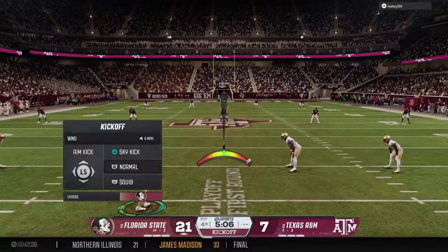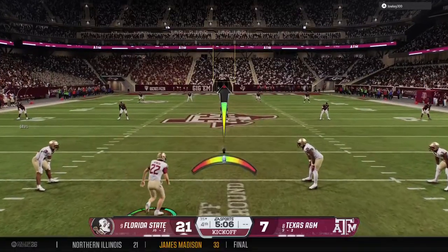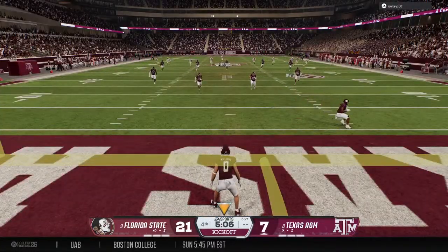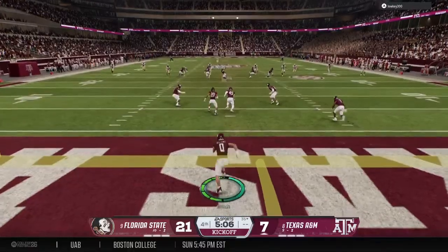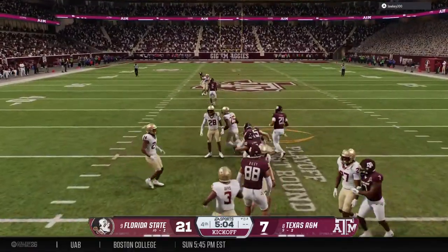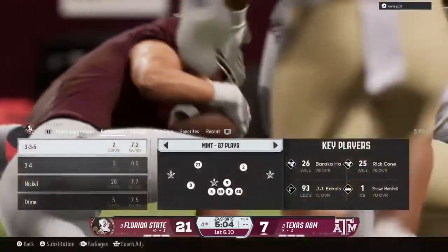Kickoff team out there. They are fired up after just scoring a touchdown. Fielded in the end zone. It's Williams. And he's tackled just short of the 25.